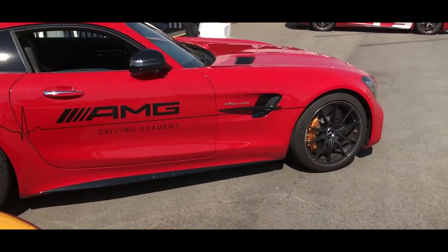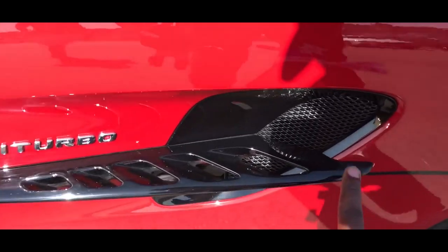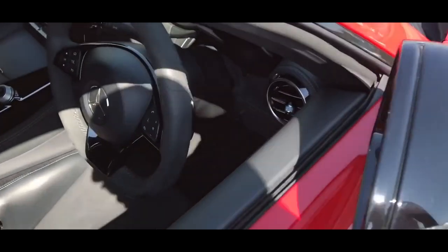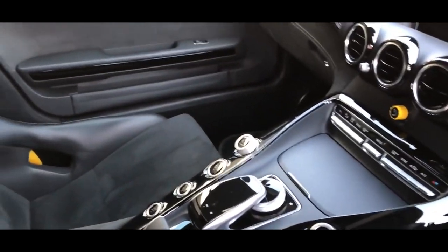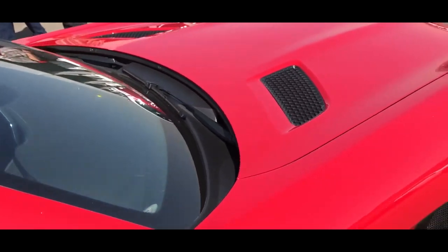Put the windows down so we can take a look inside this car. I really like this right here by the air vent. It just looks so mean. Just a sick looking car in red. Take a look inside. It's got that new cosmo as well, and the Alcantara steering wheel. You've got to know, baby, this ain't no average Mercedes-Benz.